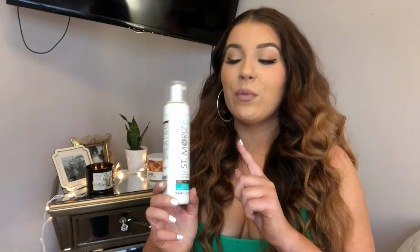You will love this stuff, especially if you have been using Jergens or anything mediocre like that. Get yourself some St. Moritz and it will be life-changing. It's about the same price as Jergens, but way better quality. Your tan is gonna look so much better. It's gonna be more olive, not so orange, and it's like a fourth of the price of the other leading competitors. So you guys, without further ado, we will get into the demo.